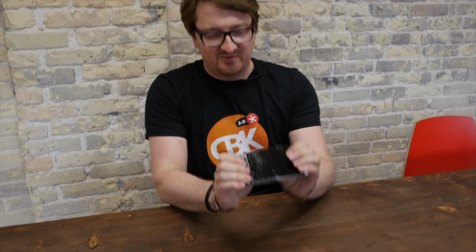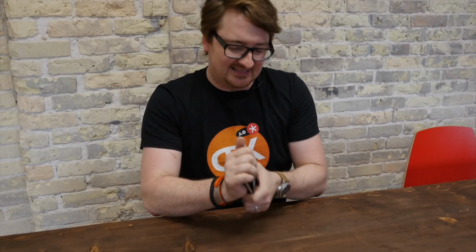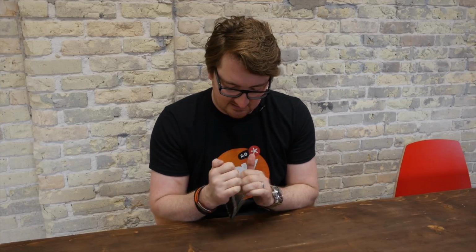So why don't we take it apart? You know, putting that much force into it, it's bendable. I don't think that's a surprise. Don't want to get shards in me.